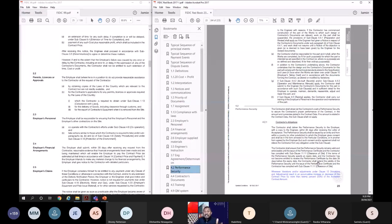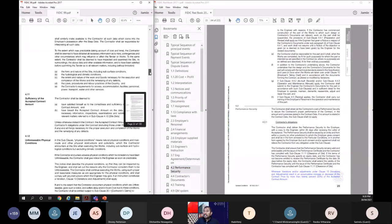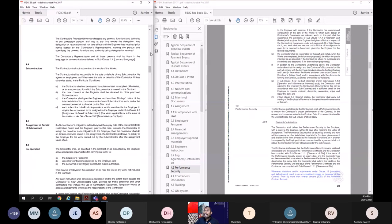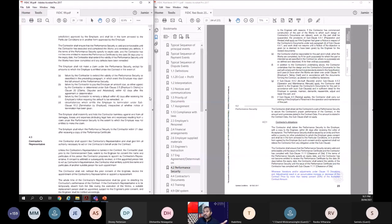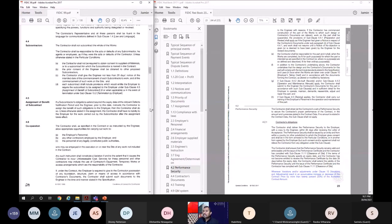Now, there was a big discussion in the industry because in our normal contracts, we have variations. Usually variations go beyond 10%, sometimes 20%. So now there's a discussion, what you do for the performance security. Performance security is the document that will make sure that the contractor will perform. Now, if you have a big variation and you don't amend the performance security, then the coverage is not there.